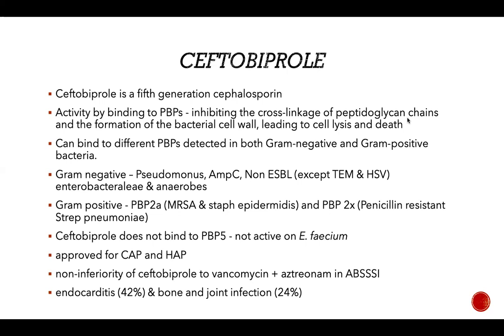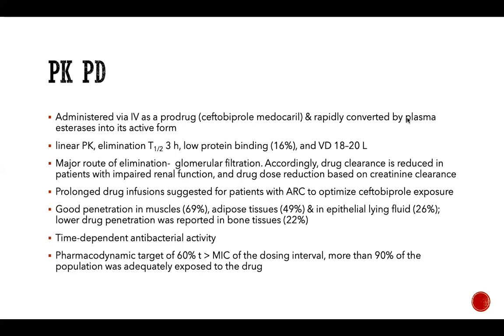For gram-positive infection, it binds with penicillin binding protein 2A, covering MRSA and Staph epidermidis, and for Strep pneumoniae, penicillin binding protein 2X. Ceftobiprole does not bind with penicillin binding protein 5, so no action against Enterococcus faecium. It is approved for CAP and HAP, and non-inferiority of ceftobiprole to vancomycin and azithromycin has been shown for skin soft tissue infection. Good option for endocarditis and bone and joint infection.